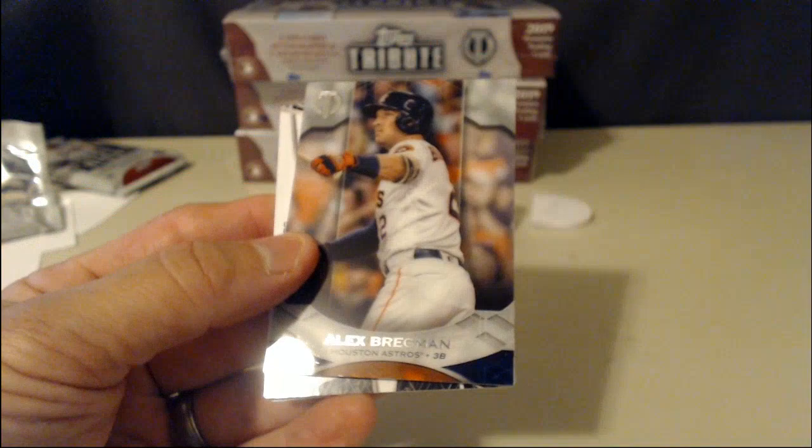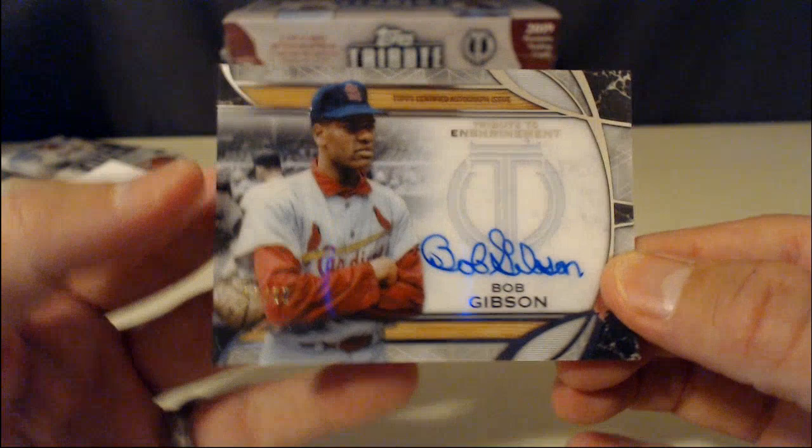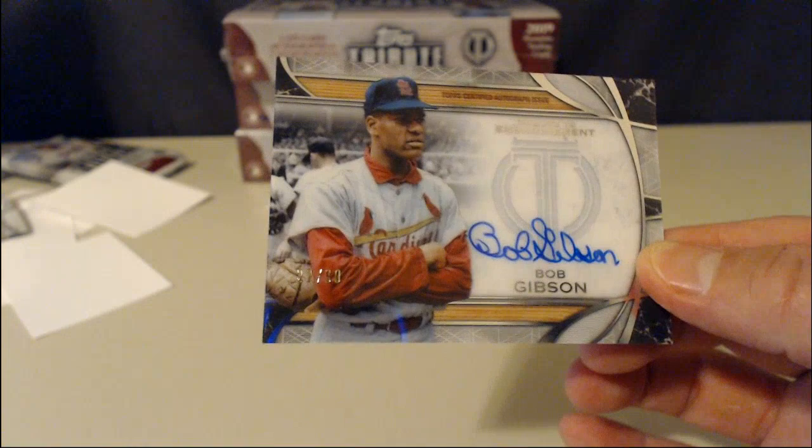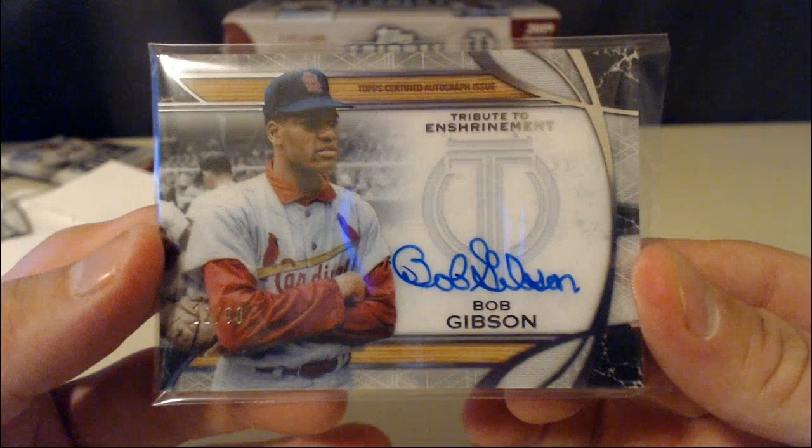Goose Gossage, Alex Bregman, and a Bob Gibson, numbered 22 of 90, Topps Tribute to Enshrinement for the Cardinals. Nice hit there. St. Louis is Dino G. You got yourself a Bob Gibson autograph. That's pretty nice. 22 of 90, Tribute to Enshrinement. Nice hit, Dino.